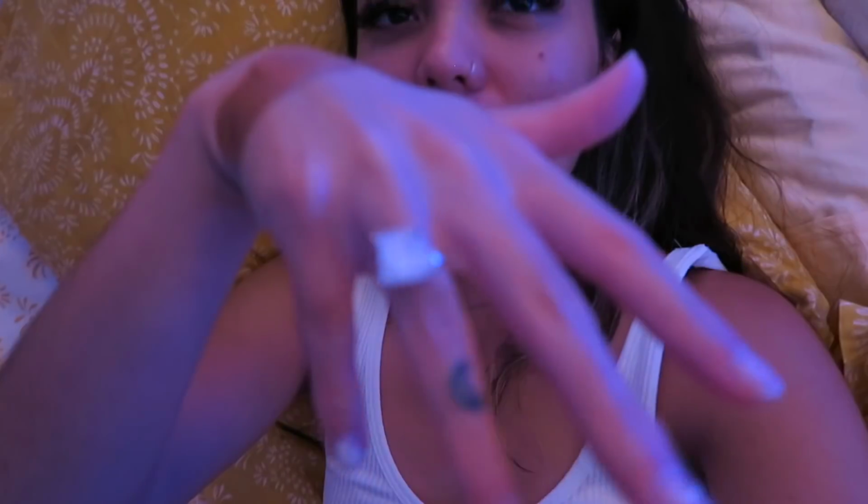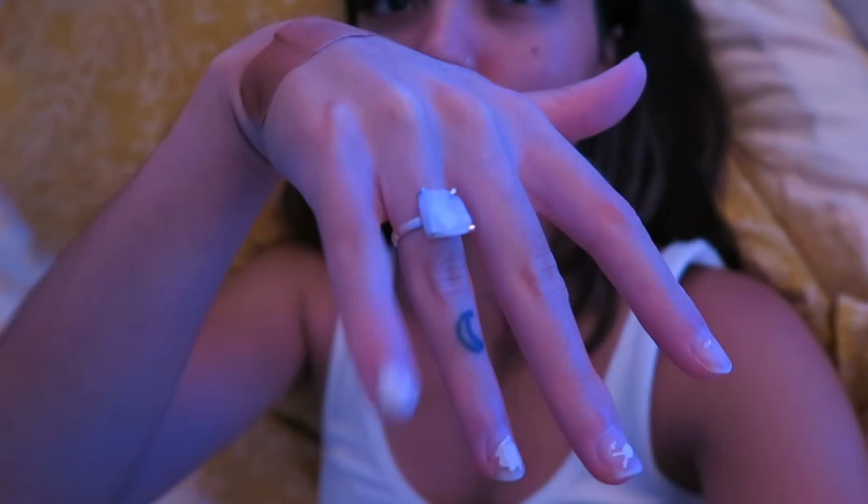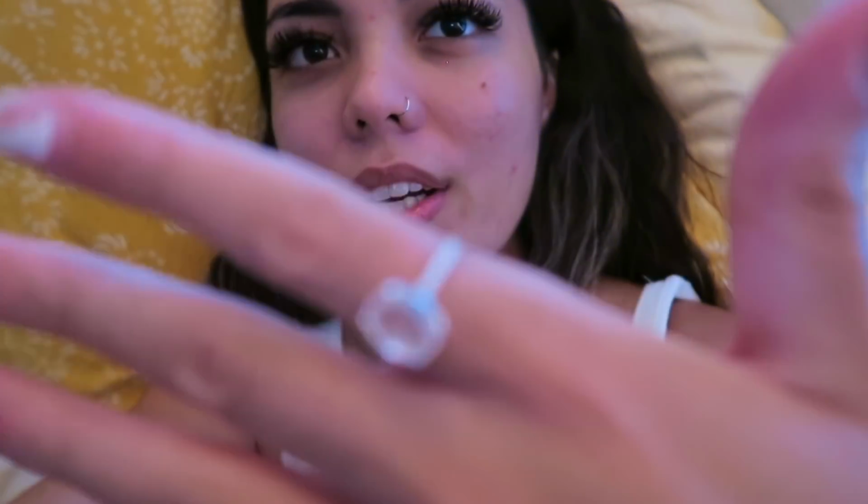I'm still wearing the rings too that I got today, the moon magic ones. Even Hadley mentioned something about it tonight. She was like, oh my God. And then we talked about it a little bit. She tried it on. This is a size 5 on my ring finger. This is the moon quartz with my moon tattoo. This is the rose quartz, size 6. I love them. I'm gonna link them down below as well.